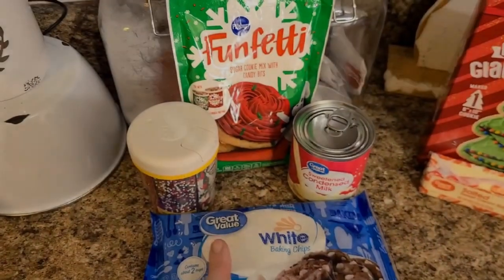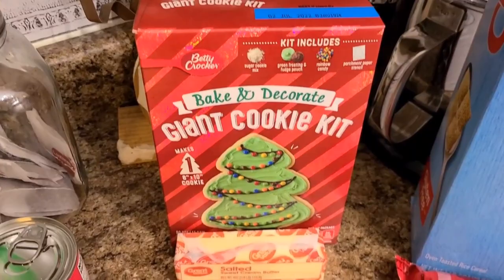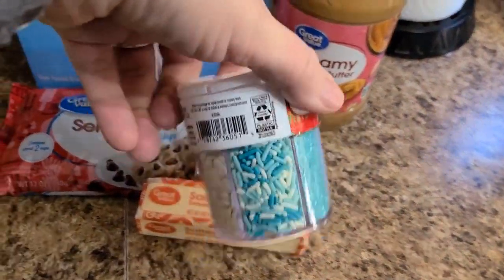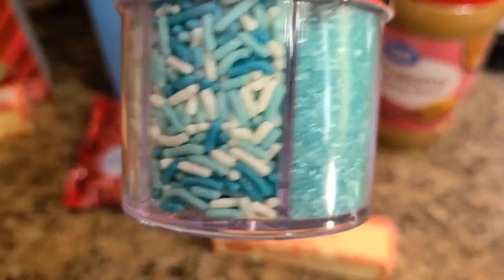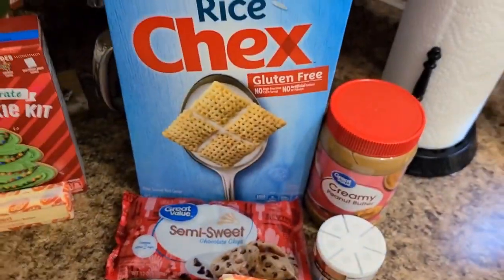But without further ado, let's go cook some sweet, sweet treats. Right, so we are going to make sugar cookie fudge, and a giant cookie kit. Leo picked this out yesterday, so he wanted me to include this. Then we're going to make some Christmas Muddy Buddies, and we're going to use these cute little sprinkles. There's snowflakes and blue glitter. These are little snowmen. Yeah, all kinds of colors and pretties. So that's what we're going to make there.